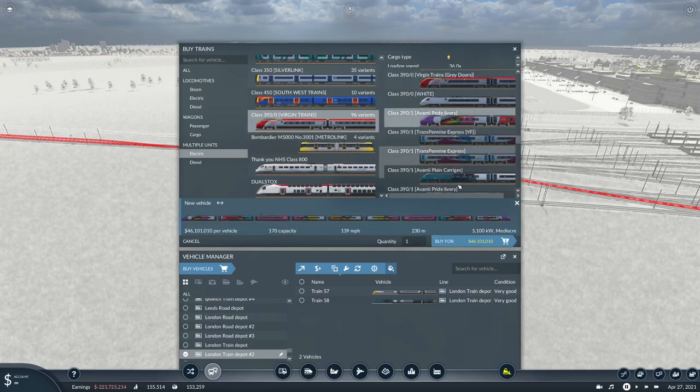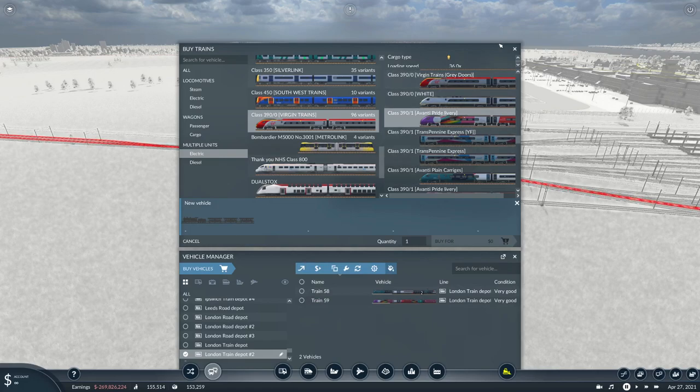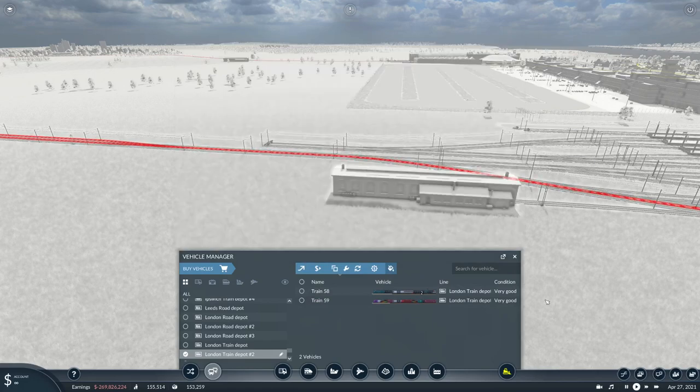Avanti Pride. Add that. Buy it. There we go. Remove that. Right, set this one on the line. So 4 is perfect. I keep scrolling down. It's actually right here. Push play.